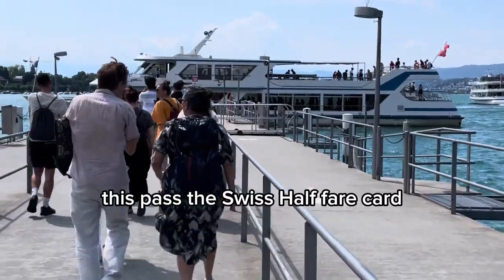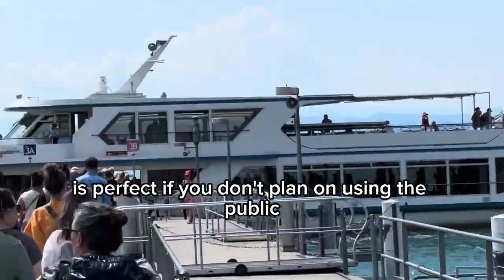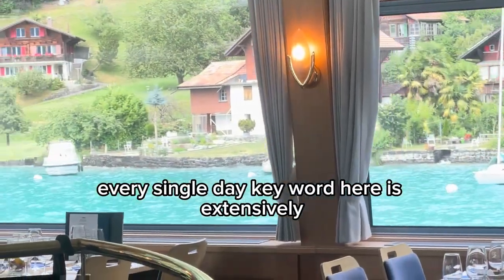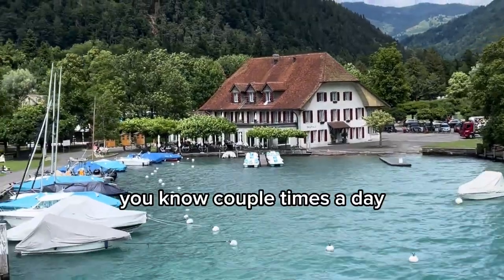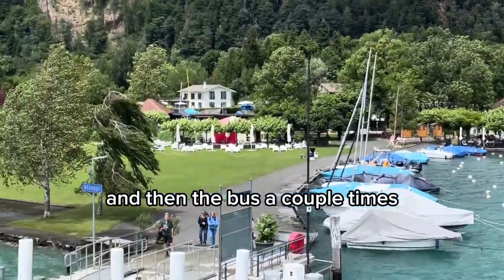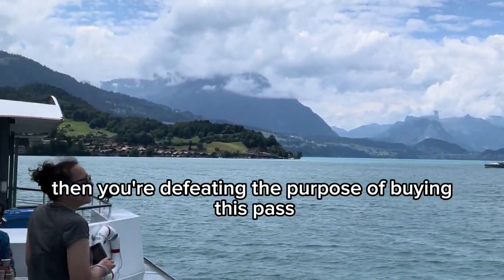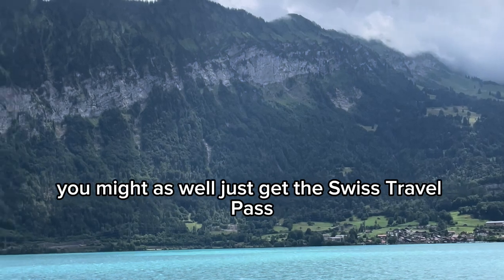This pass, the Swiss Half Fare Card, is perfect if you don't plan on using the public transportation extensively every single day. Keyword here is extensively, because if you end up using the train a couple times a day, and then the bus a couple times, and then the boat maybe once or twice on a day, then you're defeating the purpose of buying this pass. You might as well just get the Swiss Travel Pass.